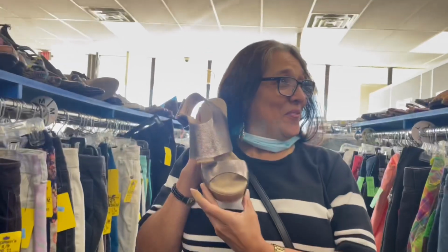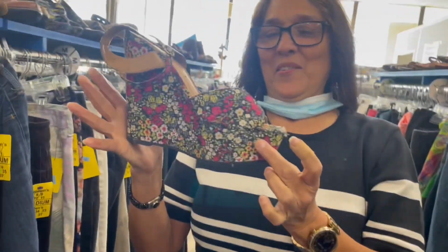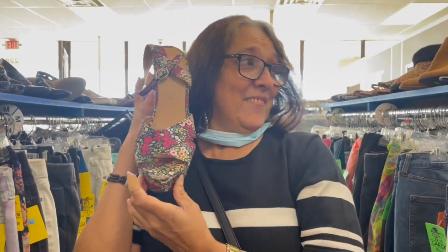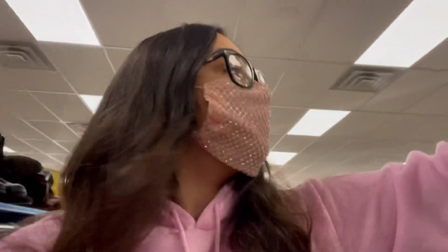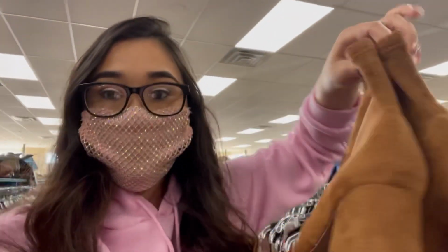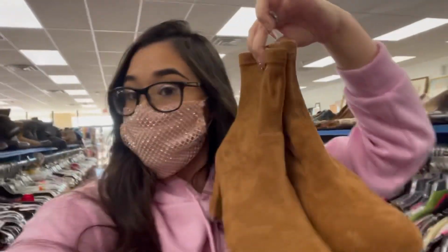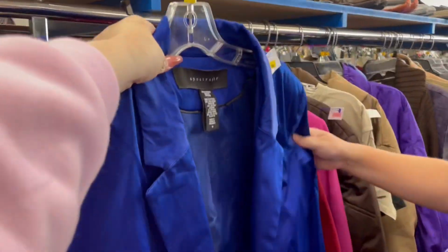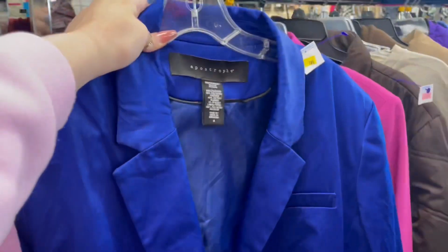This one? I think this one better. Yeah, those are pretty. I love those. With the floral. For the springtime. Springtime. I found these boots. They look pretty nice. What do y'all think? I'm gonna try them on. Mom, this is perfect for you. This is perfect. It's pretty fun. Do you like it? Okay, Mom. Are you for real? I was just kidding.